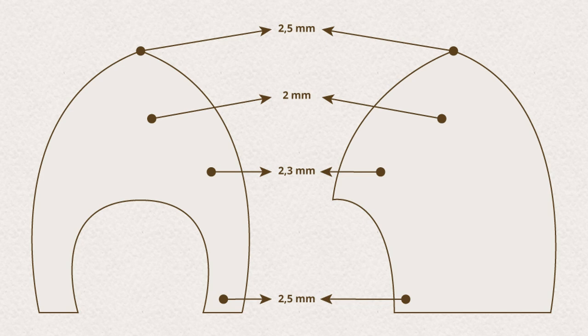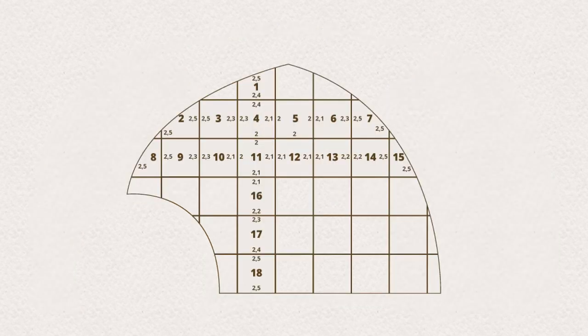Here you can see some illustration that could help you to match the numbers we've got with the final product, the helmet itself.